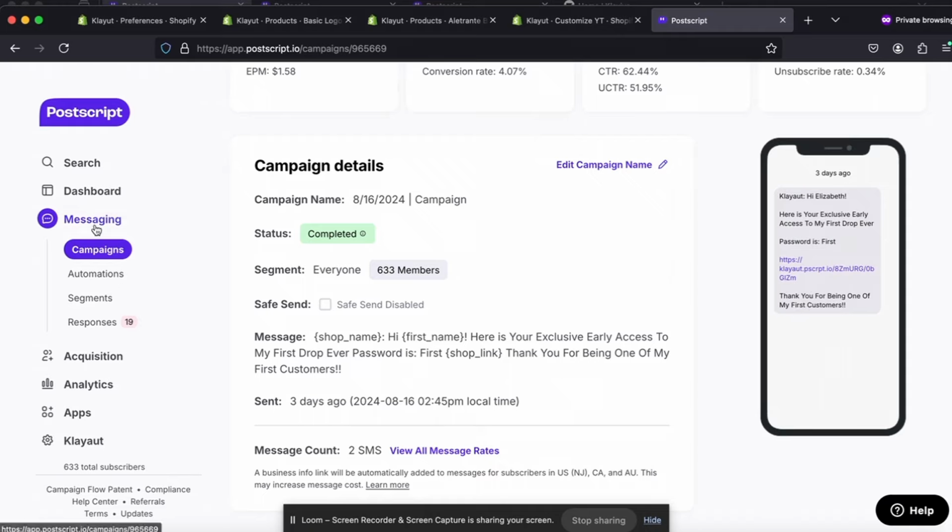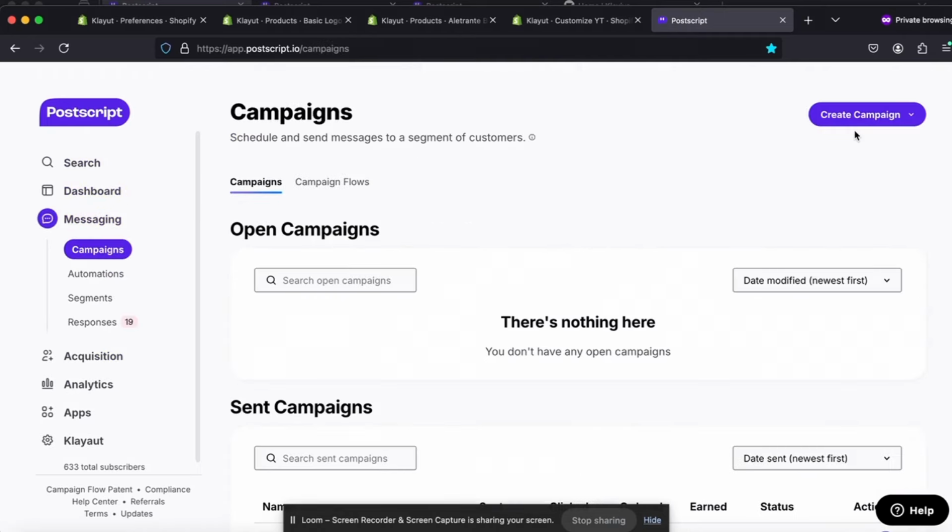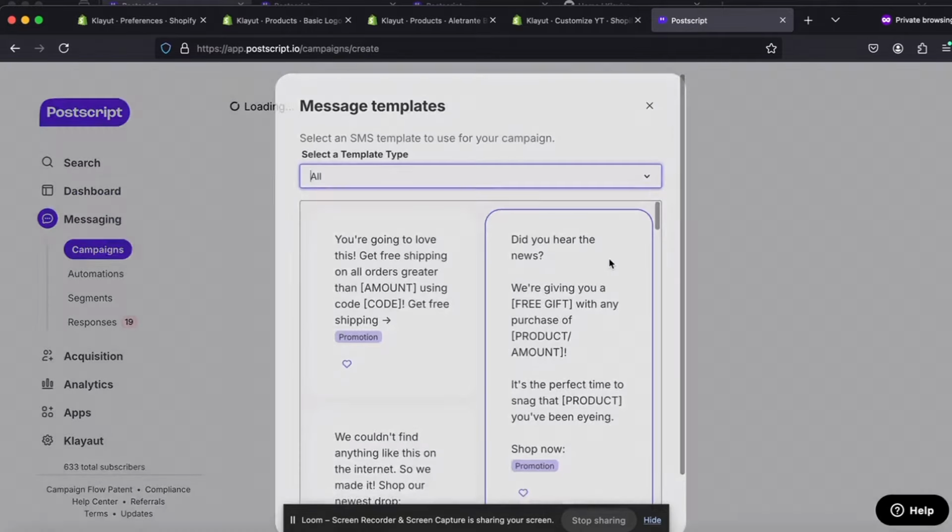A lot of people are doing messages, and I can show you a message that they're showing you to do on Postscript.